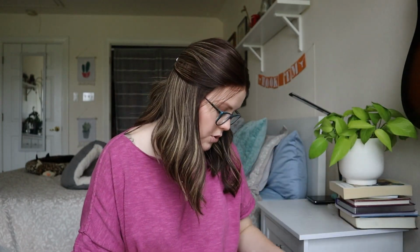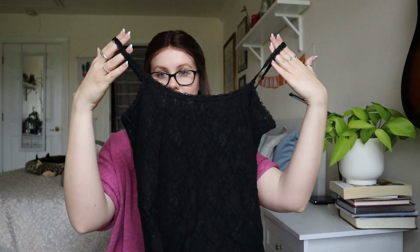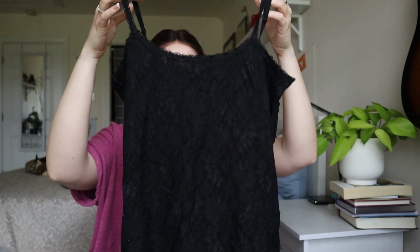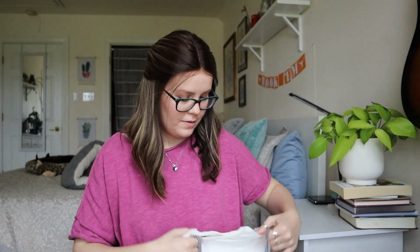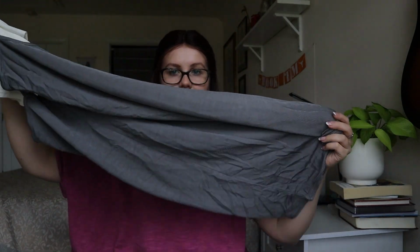What do we got? White House Black Market, a black lace cami. This one will probably go to a thrift store. This one will probably go to a thrift store as well. It does not feel good. Divided by H&M, size 6. It's like a dress with a shirt built into it. This one will go to a thrift store. It just feels really cheap, unfortunately.